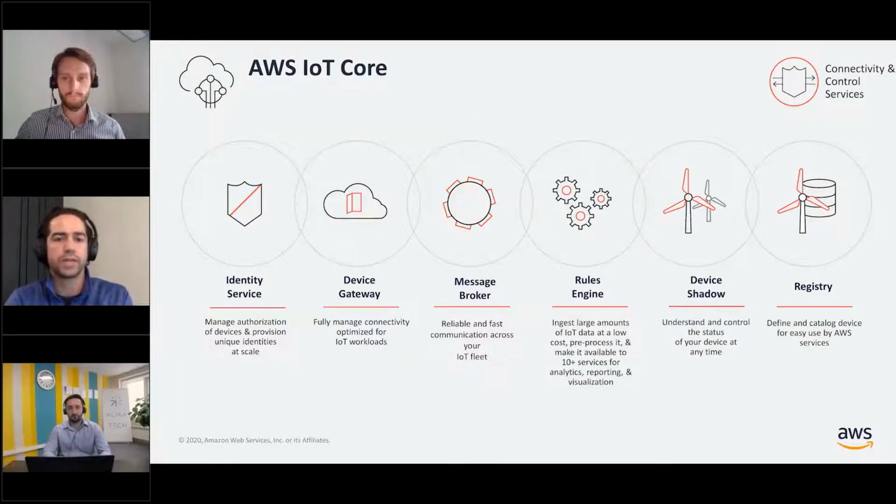So a few key capabilities of AWS IoT Core is the device gateway, so the ability for devices out in the field to securely connect to AWS IoT Core. Our identity service is the ability to manage the identities of each individual device out in the field. We use things like X.509 certificates and specific scoped IAM policies to control the access of every single IoT device out in the field and what resources they can consume and connect to in AWS.